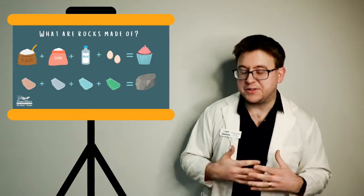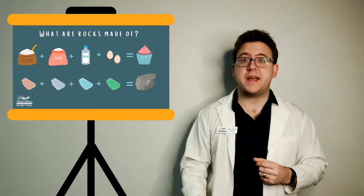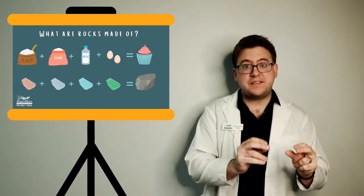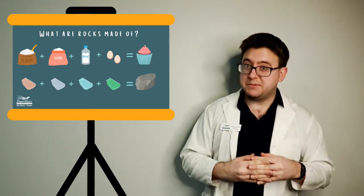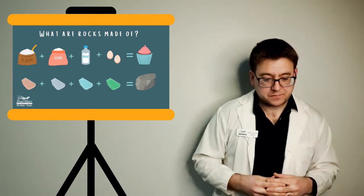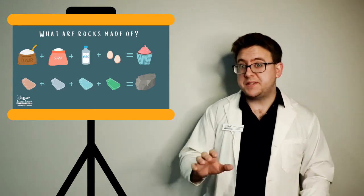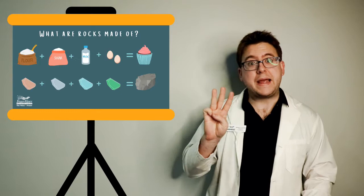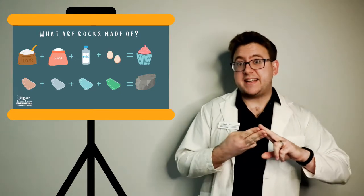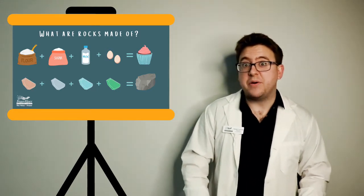So a way I like to think about it is, imagine a rock like a cupcake. And in the same way that a cupcake is made up of flour and eggs and milk, rocks are made up of all of these different individual minerals that come together to form a specific formation, in this case, a rock. Now, there are lots of different types of rocks that exist in the world, but for our purposes today, I want to talk about 3 main types of rocks. They are sedimentary, metamorphic, and igneous, and we're going to go through each one in turn to learn a little bit about what they are and how they form.